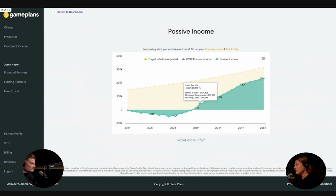The bad thing about selling is you lose the rental income of the two or three properties that you sell. So your final position over the 30 years is a lot lower than if you could just hold on to those properties. We end up with about 233 grand, but we're debt free from a much earlier position. We're positive much earlier, and probably feeling a bit more comfortable with some cash in the bank as well.